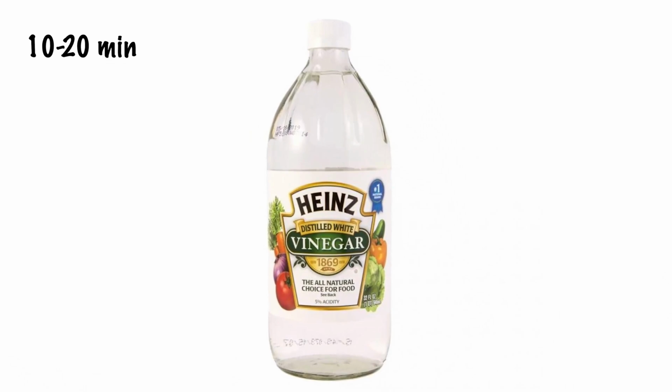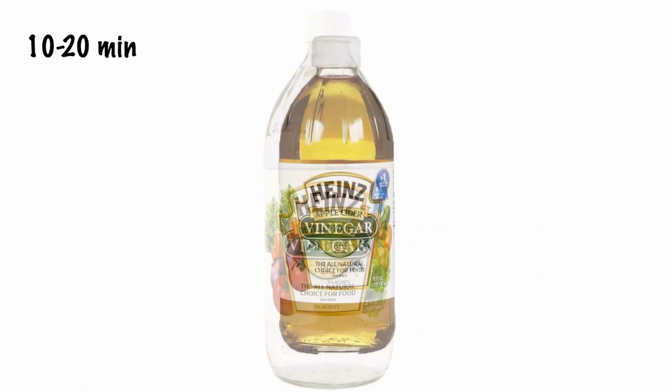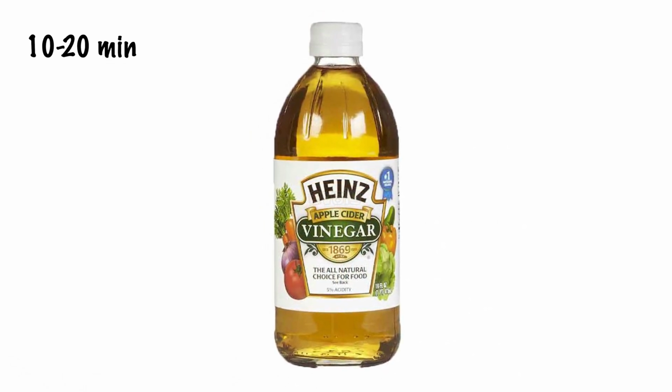I do like Epsom salt, don't get me wrong. The only reason I'm a little wary about it is that it's a little drying. I like a white vinegar or apple cider vinegar soak, and I would mix 1 part vinegar to 4 parts water and soak your feet in it. Soak it for about 10 to 20 minutes, make sure it's nice warm water, and that would really moisturize all of that dead skin, all of that dry skin, all of that excess skin that you have around your foot.